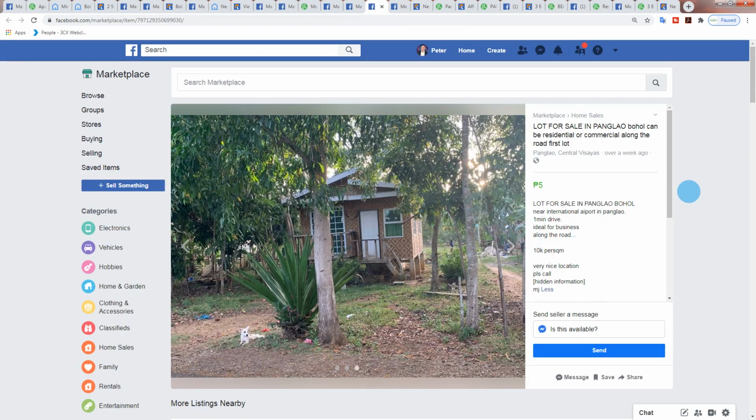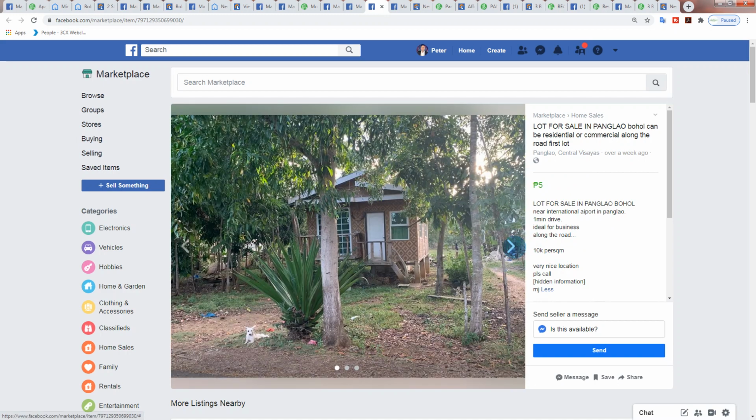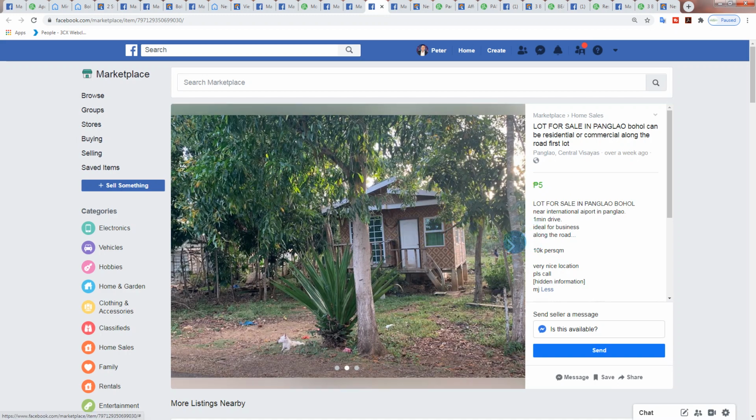Man's best friend. Okay, so this property is priced at 5 million. It's a lot for sale in Panglao, very, very close to the airport, and it's ideal for business, it says, along the road. So it's saying 10,000 peso per square meter. It says 5, which indicates 5 million for the whole allotment, and they've got this little thatch cabin there. Kind of funky little thatch cabin. I think that's pretty cool, actually. I think they call that a kubu house.